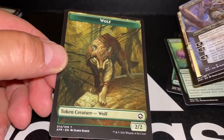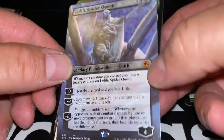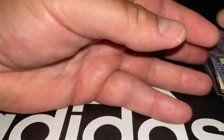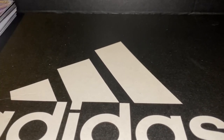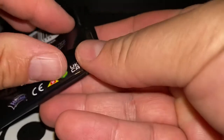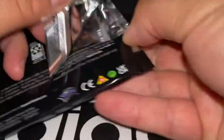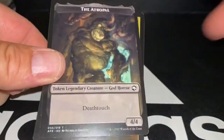Now, the wolf token's pretty cool too. No idea what kind of value it is. You know, a few bucks or something like that maybe. I don't know, I could be talking totally out of my ass and it could be like a $10 mythic, who knows. I mean, I know the days of pulling a Liliana, like from Eldritch Moon, a $40 to $60 banger, are way gone by the wayside, but. Alright.